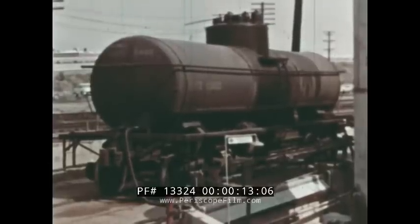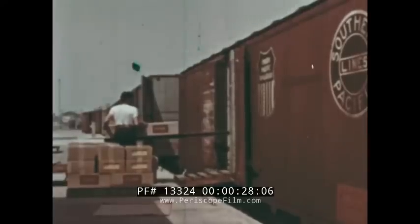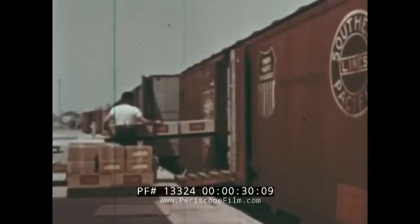This is called a tank car. It carries oil. Other tank cars may carry milk, molasses, or even vinegar. This one is a refrigerator car. It's built with thick padded walls and doors to keep food cold.